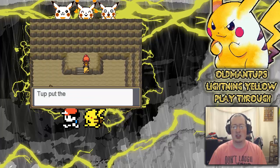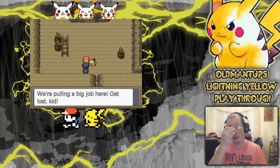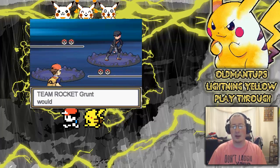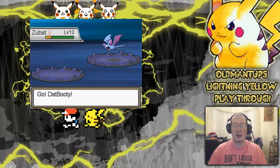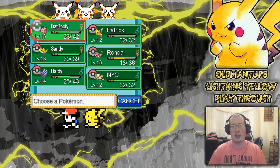TM1 Mega Punch. Nice. I actually like Mega Punch. Now that is supposed to be a move tutor in this game. In Gen 1, Mega Punch and Mega Kick were move tutors. I think almost as soon as you get out of Mount Moon, there was a karate dude there, waiting to teach your Pokemon important stuff and things. Freaking Zubat. Okay, so we are just going to hard switch out right into Sandy.